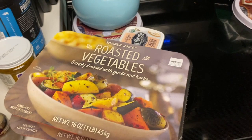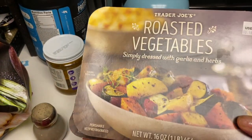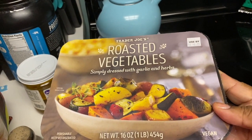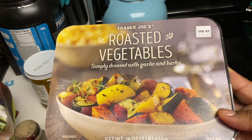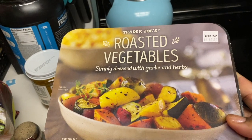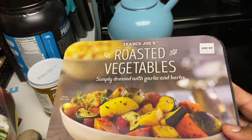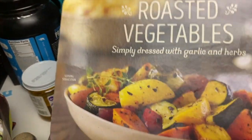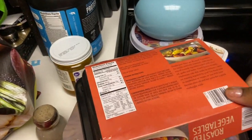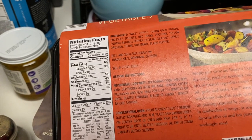So yeah, first off are these roasted vegetables. These are so good, and they were gone for a really long time, but now they're back. It's basically just roasted vegetables with garlic and herbs. It has like russet potatoes, squash, zucchini, yams. It's just really good, so I highly recommend. I know many of you care about the macros here. This is vegan, as most vegetables should be.